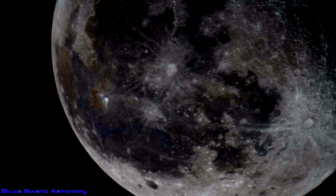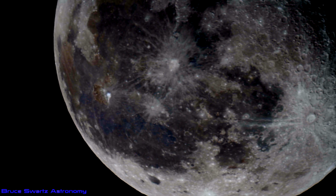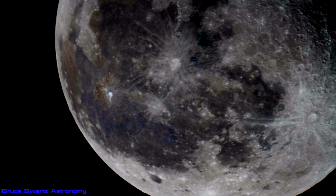What is this orange object on the surface? There's a yellow one a bit higher up. Many colors on the surface, even some reds.